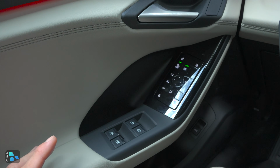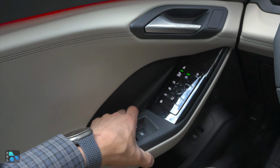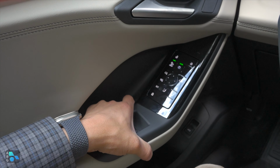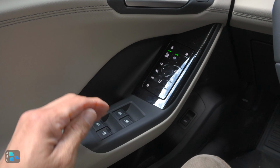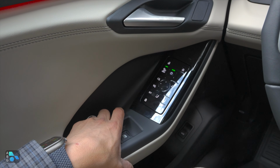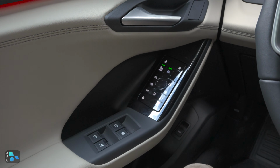The result of this is that, like the Q5, this entire door module ends up being quite chunky. For my hand size, it actually feels already a little bit on the large side, but if you're a smaller person, you're really just going to be grabbing that and pulling without actually holding on to anything substantial. I do kind of wish that was a little bit narrower.